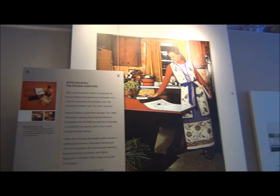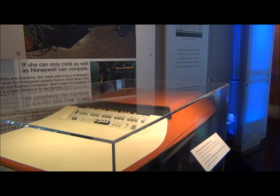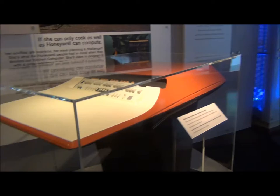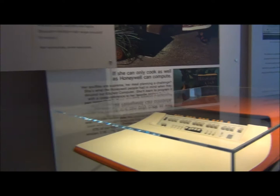So this is the Honeywell kitchen computer, 1969 Neiman Marcus catalog. It was meant to be for cooking. But it had binary programming, so it never sold any, surprisingly. Binary switches for your recipes, yeah. That's me for my kids.